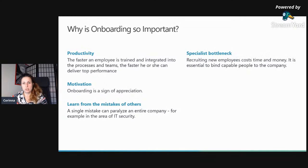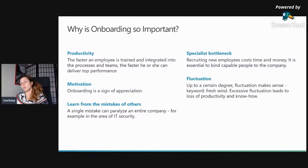Another thing is, we have a specialist bottleneck. I think a lot of you know that it's not easy to get good people in a company, to get specialists, and that's why we need to keep them. And of course, on the other side, we also want to reduce fluctuation. Sometimes it's good to have a little bit of fluctuation, but it shouldn't be so big, because knowledge in a company is very expensive. And if we motivate our people, and show the appreciation, then we will keep them.